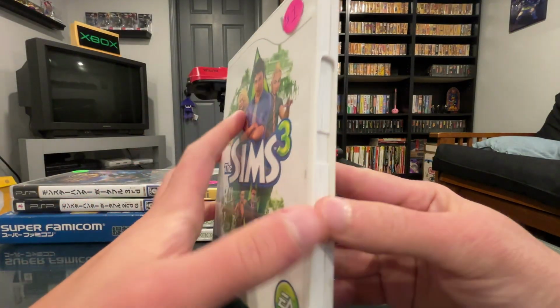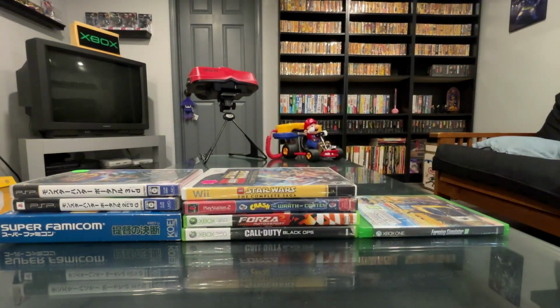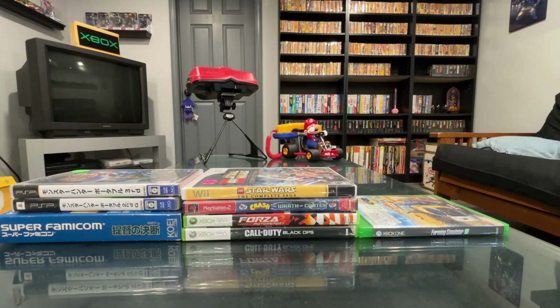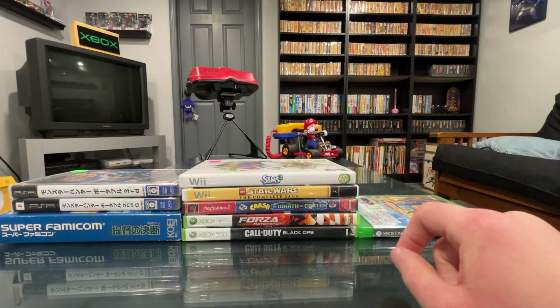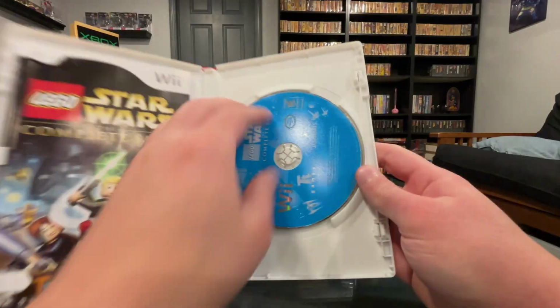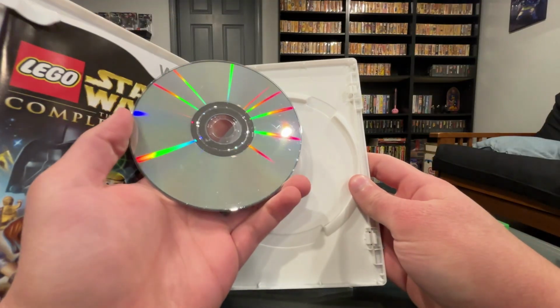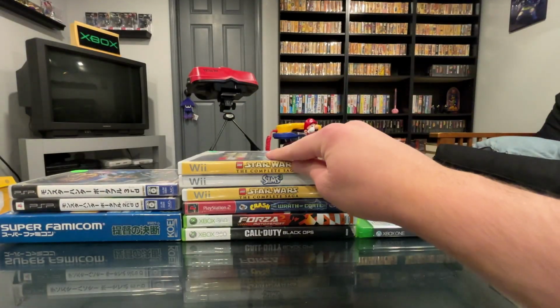Sims 3 for $1. The key. Oh, there we go. The disc is a little bit scratched because I'm guessing it got scratched up by the broken case, but I can get an easy case swap on that, no problem. Another Lego Star Wars Complete Saga. This one was $2 for some reason. I don't know why that was the case, but it was.